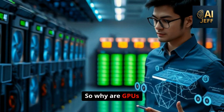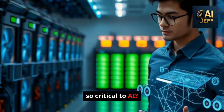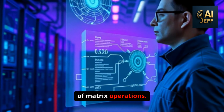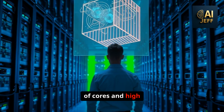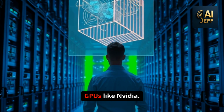So why are GPUs so critical to AI? Because training a modern deep learning model like GPT-4 requires processing massive amounts of data through millions or billions of parameters. Each training run might involve trillions of matrix operations. CPUs simply can't handle this scale efficiently. But GPUs, with their thousands of cores and high memory bandwidth, can. And no one does GPUs like Nvidia.